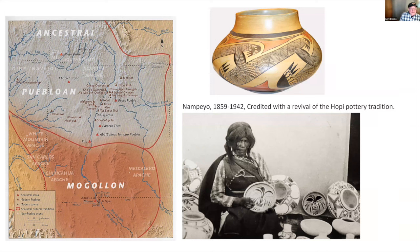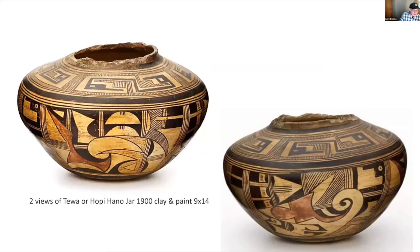The map on the left really gives you some idea of the location. And again, these are great examples of this isometric design and the interaction, the overlapping of forms and the sense of dimensionality in the pot is really interesting, and very vibrant, and it kind of shimmers in a way.